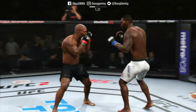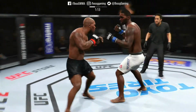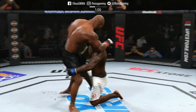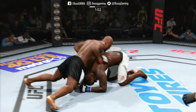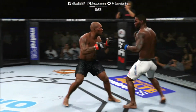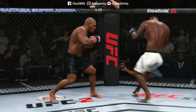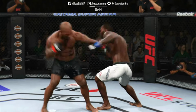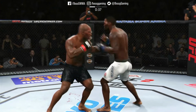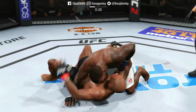He scores with the leg kick. Nice hands, really connecting with the punches. Solid punch by Johnson. And there he is, looking for that takedown again. He's back up to his feet. And a good jab. That's a solid hook. Oh, he's landing. Solid jab. Big shot. There's a nice combination. Look at this, takedown.